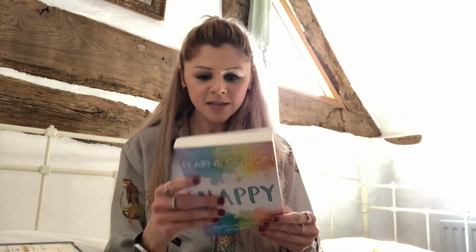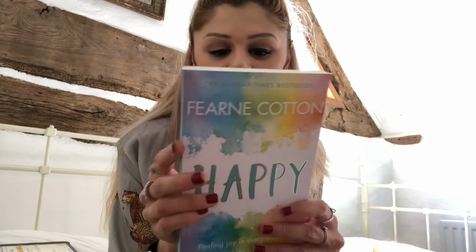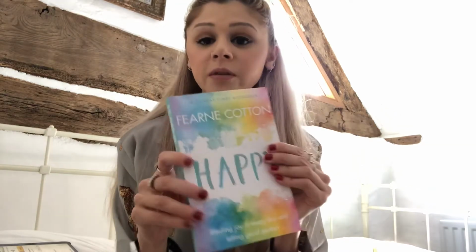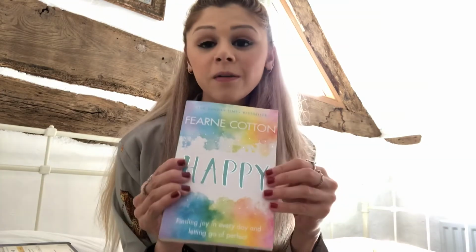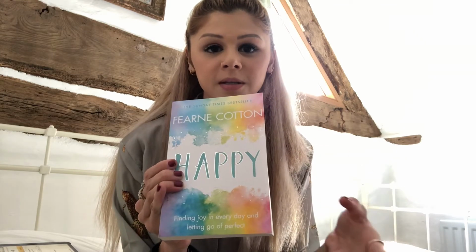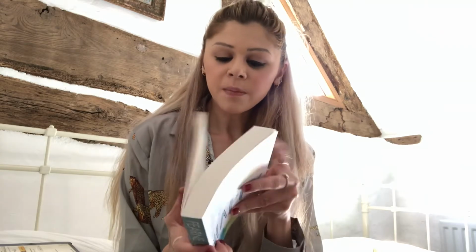Next item I purchased was this book by Fern Cotton. Yeah, it's the Fern Cotton you're thinking about, and this is a book that she wrote, and it's called Happy. It's a self-help book to encourage you to feeling a bit better in yourself, mindfulness. It's also got a few activities on the back for you to do.